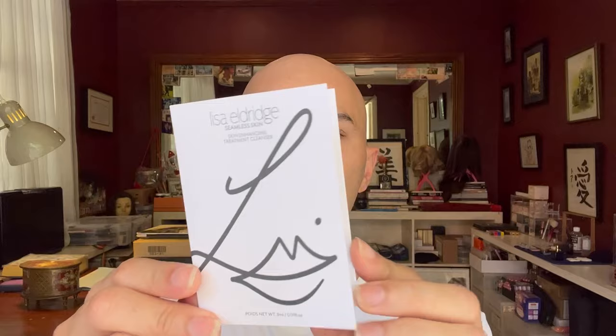One other thing that I saw in the box is this mini size of the treatment cleanser. Isn't that cool? Is this going to be a thing, like a travel size? Because I kind of want this in my kit, just so that it's very easy for me to carry around, because I carry a lot of bottles in my makeup kit. Sometimes I do appreciate these types of sachets.